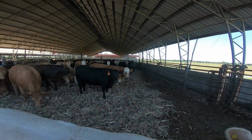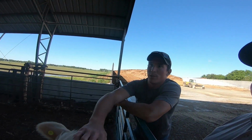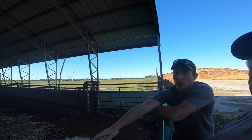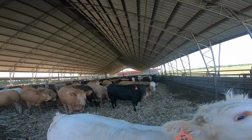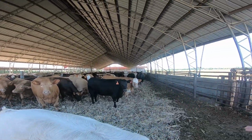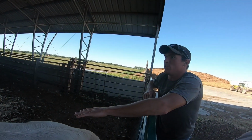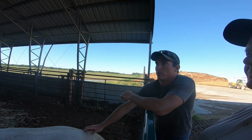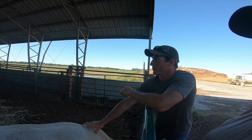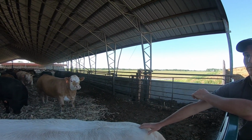But we walk through them every day, no matter what. It doesn't matter if it's Sunday or whatever, even just to walk through them, make sure everybody's feeling all right, make sure no one's had a calf or got her head caught. And that makes a huge difference. You can always tell just going to different farms who walks through the cattle and who doesn't, because it changes the whole, I guess, aspect of the pen. Well, if they're quiet, they're going to do better.